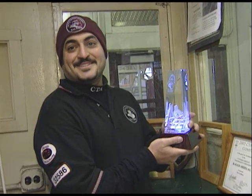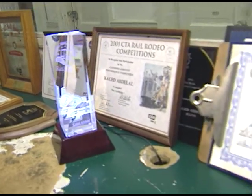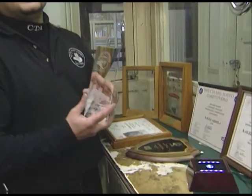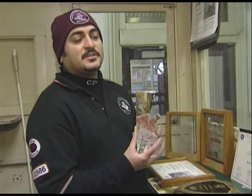The champ is here. All these different trophies, I always placed from fifth place on up, but I never really won the championship, the first place trophy. And this is something I'm really proud of. The year 2006, I was the World Rodeo champion for the customer service assistants, the CA competition.